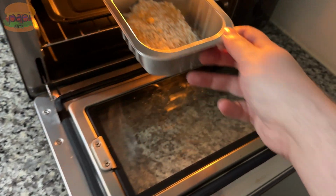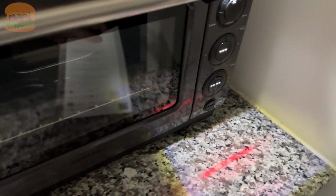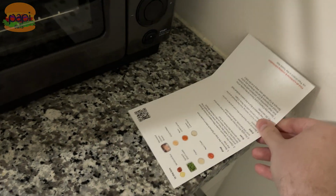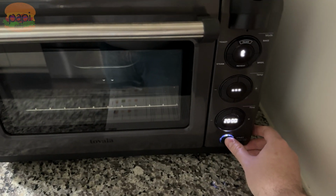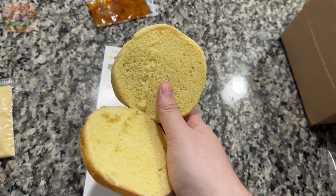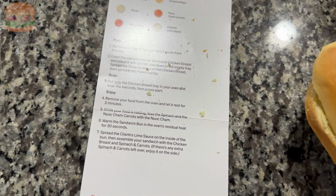For this one, we're just putting in the chicken. Loosen her up, get our scan going. Maybe. No, I'm not great at it. You'd think it would work better. There we go. 20 minutes for that. And off it goes. So what really intrigued me about this one is it came with a bun. The bun's still fresh. Bun seems good. It says to warm it in the residual heat of the oven for 30 seconds after this is done cooking.